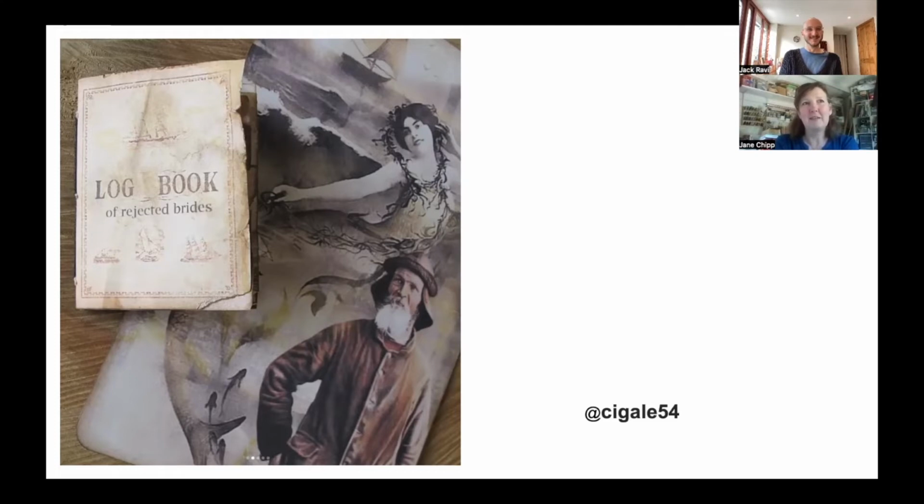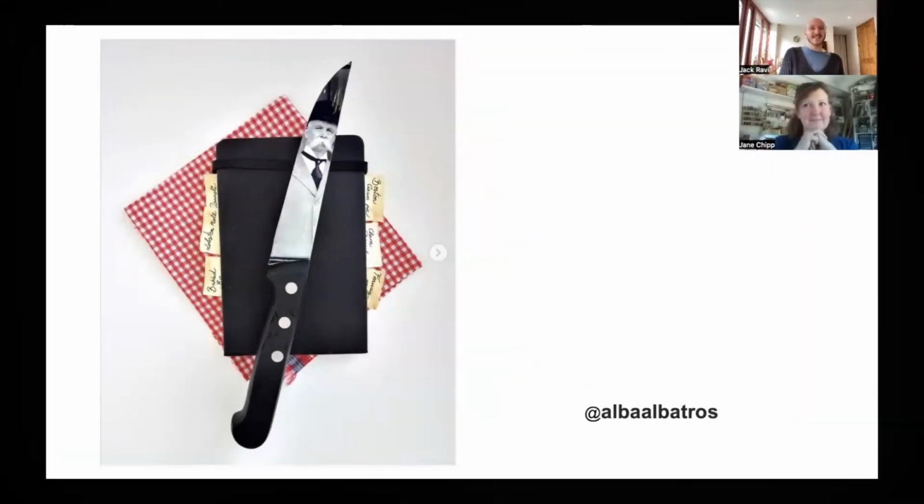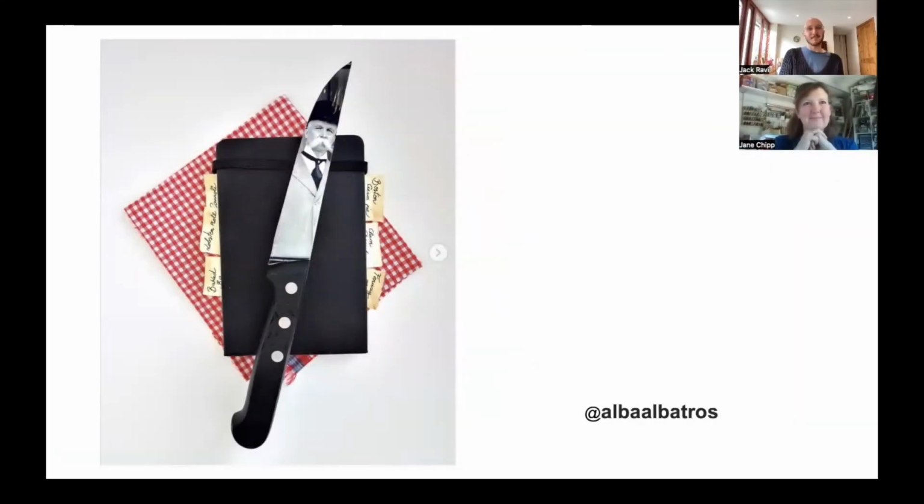I really like the fact that she's gone to the trouble of making this tiny little book that looks so authentic. Really, really fun piece. Yeah, this is really fun. Again, it tells a really lovely story. Even if you don't know the prompt, you understand that he's had many. He's a player.